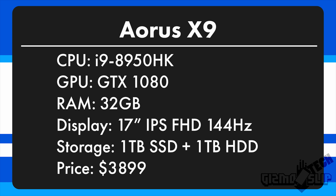Now this thing is $3,900, and that is a lot of money, especially when you compare it to some of the competitors out there. But the main reason why it costs so much is it has so many upgrades over the base spec models. When you compare this with an Alienware, the Alienware doesn't have a high refresh rate screen by default, only has 16 gigs of RAM and only a 256 gig SSD. So when you factor in all these upgrades, you're only paying a little bit extra for the Aorus X9.